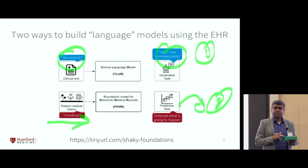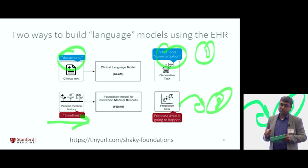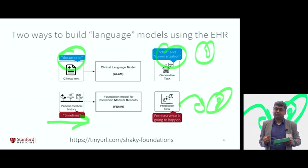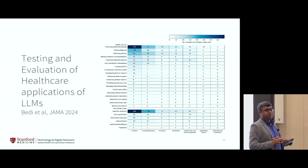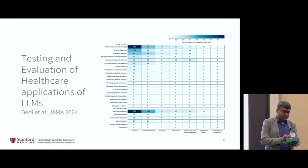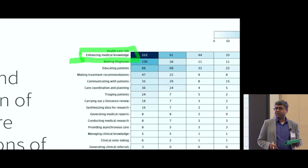So in the first one, there's hundreds of papers already out there. So we did a systematic review asking 5 things. Of the studies that people do, what data are they using? What healthcare task are they doing? What language task are they doing? And what medical specialty? 5 things. So here's the punchline. About 95% of the published work does not do their study using EHR data. Okay, so why should I believe any of it? If we look at the healthcare task, and I'll zoom in here, the commonest thing they do is enhance medical knowledge, which is our euphemism for taking and passing the USMLE exam.